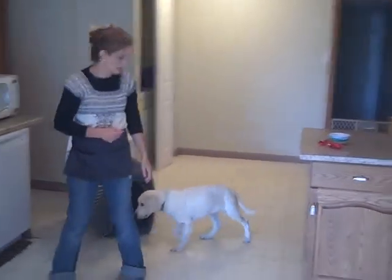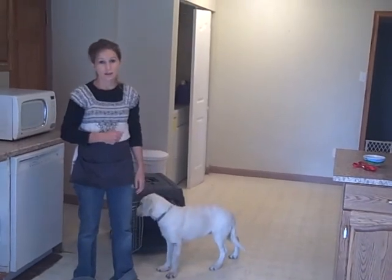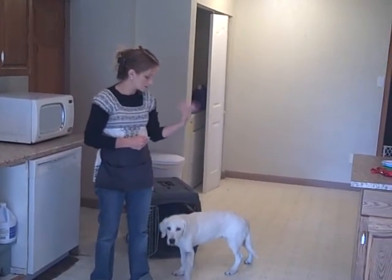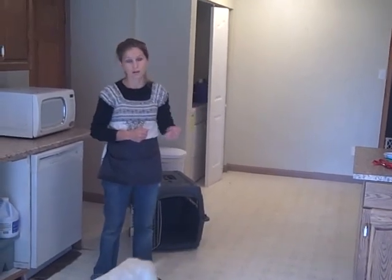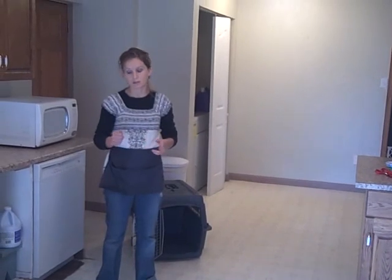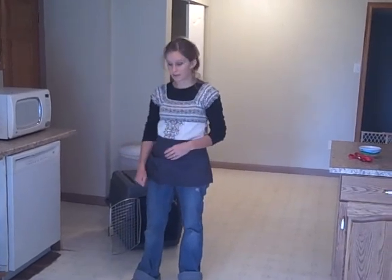But the way dogs are designed is they have a pack mentality, and so they really like knowing who's in charge, and they like taking commands from somebody. A pack leader controls the other pack members' resources. They control their movements and behavior, and so that actually gives him a lot of sense of security, and it really contributes to your bond with him.